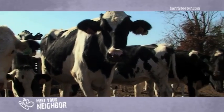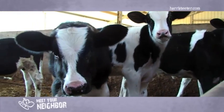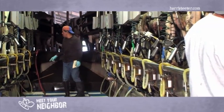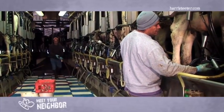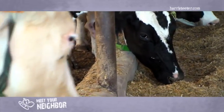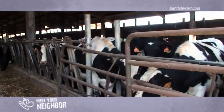We get started around 5:30 in the morning, and we start out first feeding the baby calves and feeding the animals. We milk 3 times a day. We milk at 8 in the morning, and then 4 in the afternoon, and then midnight, so it's every 8 hours. Each cow's gonna give about 8 to 10 gallons of milk a day. Our cows are kept inside the barn, and they're free roaming inside the barn, free to go where they want and drink water when they want, eat when they want.